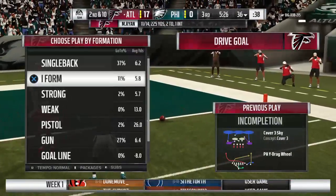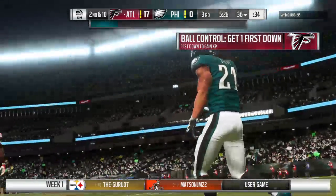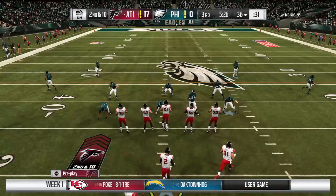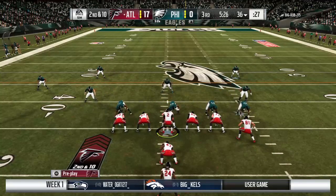Meanwhile, they take a shot to start the drive, but this is going to wind up incomplete. I know exactly why they tried to throw the ball to Julio Jones there. He's never considered covered. He's either too fast or too strong. You always try and get it to him, especially on those deep passes.